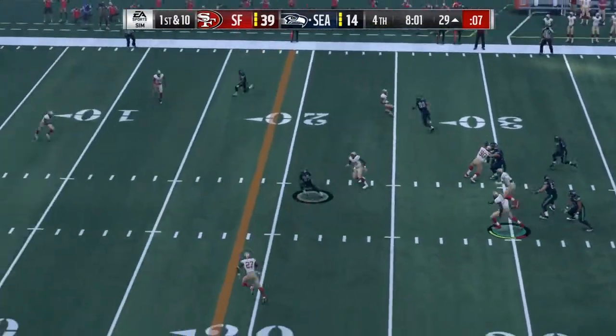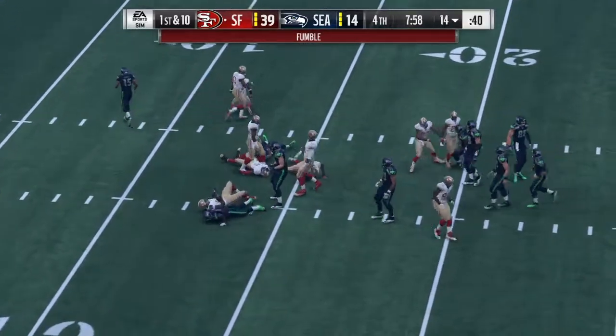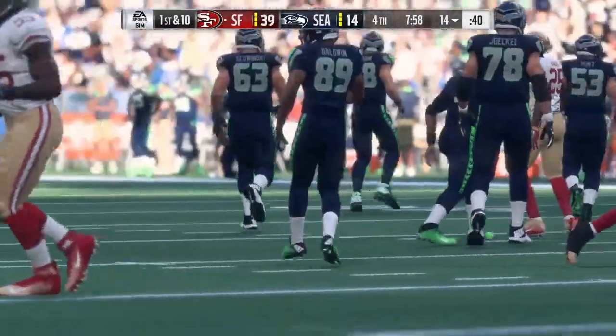Throwing now, Wilson on 1st down. Baldwin with it over the middle. And he fumbled it. It's on the ground. And now this is scooped up by the 49ers. And a big turnover there as his guys will get the football back.